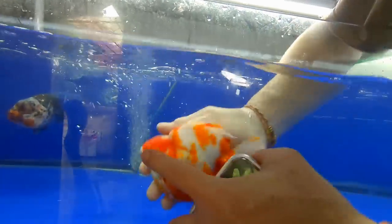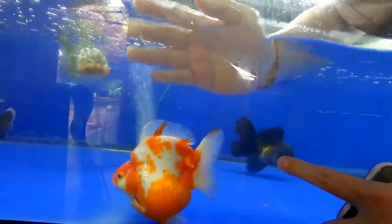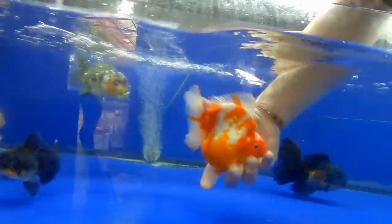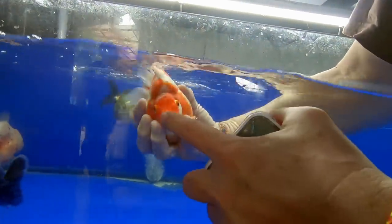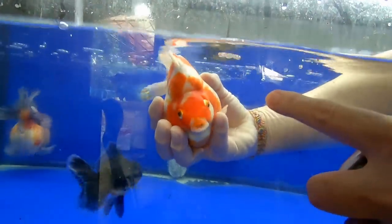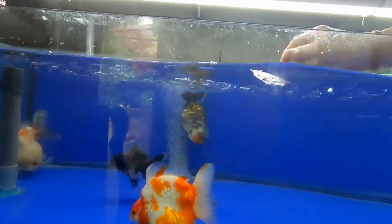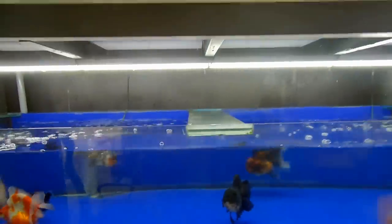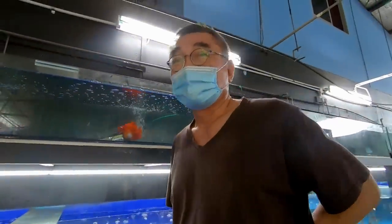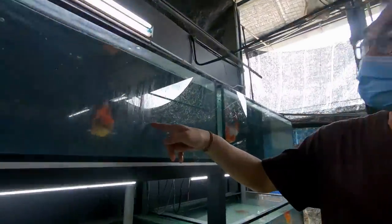The head must be as small as possible, pointing straight, not up, not down. Most important, not slanting to the left or right. The face must not be crooked. It's perfect in the middle. And also, the head must not have any head growth. Okay, Ryukin. But there's a new breed called Ryukin Oranda. They cross the hybrid. It's like Ryukin, but with the head.